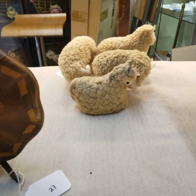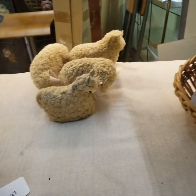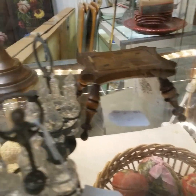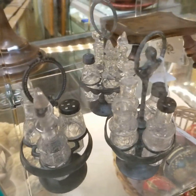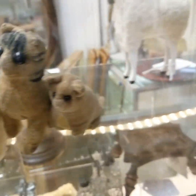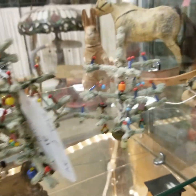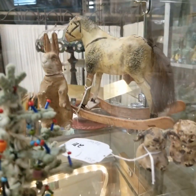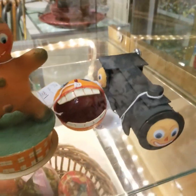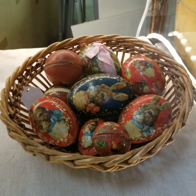That one is a tilt-top tea table with inlaid marquetry. And then if you go up here, this is 18th century Philadelphia. And then we have some miniature cruet sets, some Amish toys, candy containers, German Christmas trees. That's a little Bradley and Hubbard piece, or pieces. And then more candy containers. Okay. So that's where all the Easter eggs went.